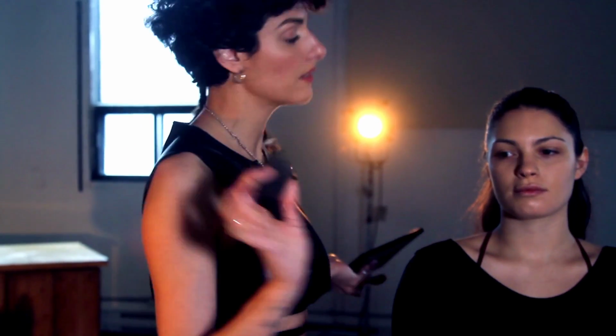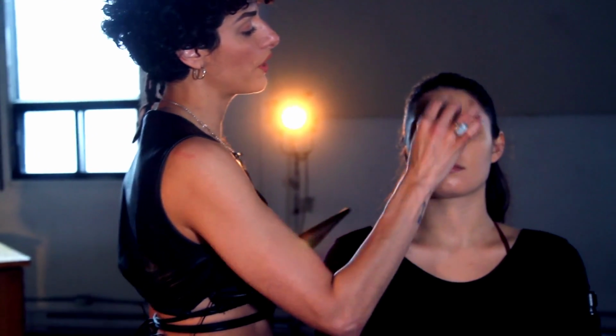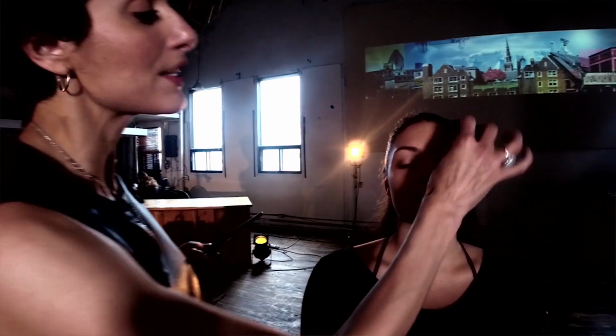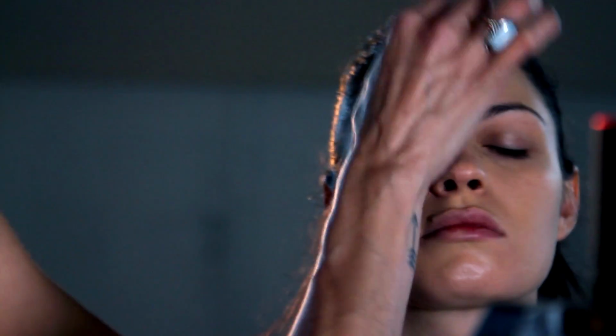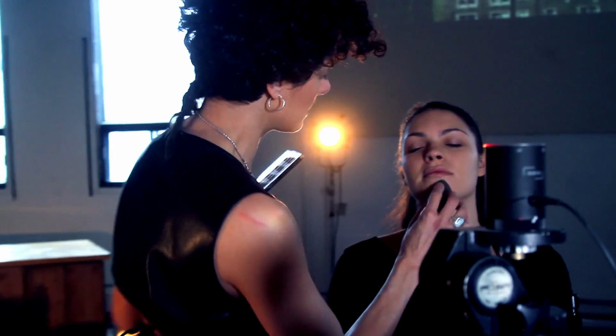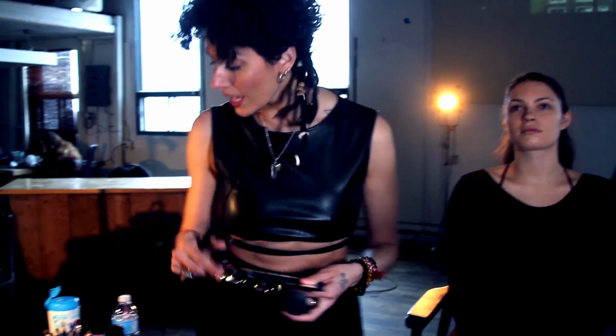And then what I like to do is with a beauty blender, it has to be wet. I like to go over and just get that really into the skin. I love the beauty blender. The makeup feels nicer. It's kind of removing some excess product, and it's getting it into the skin, into the pores.